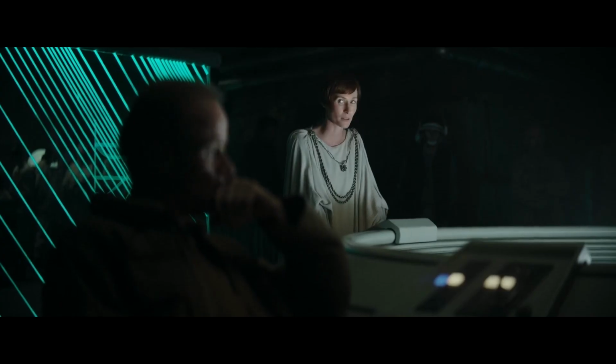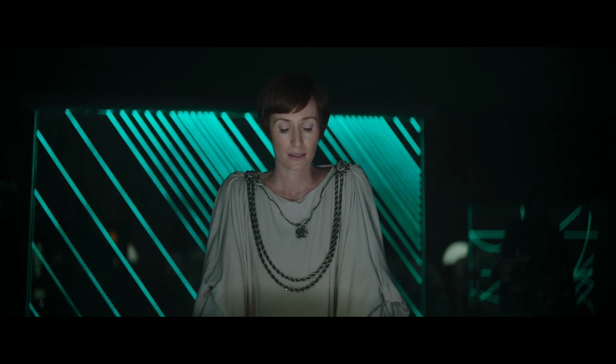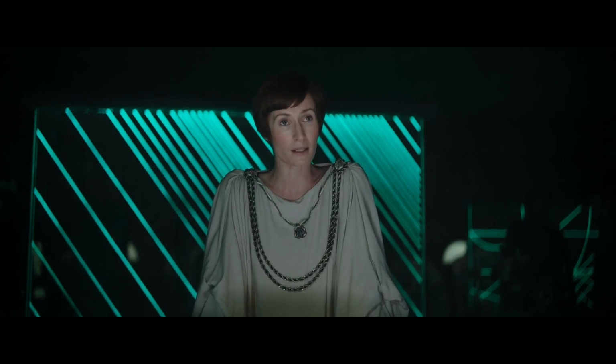When Mon Mothma became the leader of the rebellion, she was exactly what this organization needed. A level-headed and cautious individual who was focused on the grand strategy of the war and the battle for the hearts and minds of the Republic. She wasn't a military commander and she knew this, and so she properly delegated those tasks to the people who were equipped to handle them.